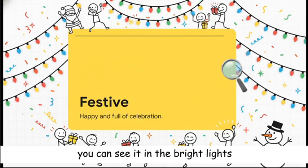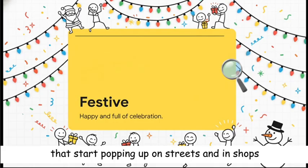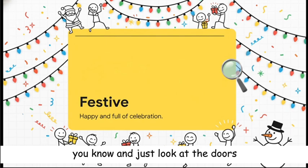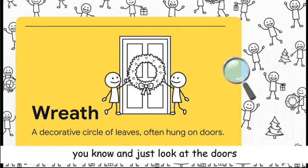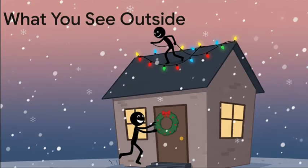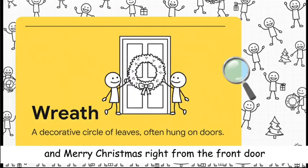You can see it in the bright lights and all the colorful decorations that start popping up on streets and in shops. It's a feeling of excitement, you know? And just look at the doors. People are hanging up a wreath. A wreath is this beautiful circle made of green leaves, and sometimes it has flowers or ribbons on it. It's a really classic symbol that just says welcome and Merry Christmas right from the front door.